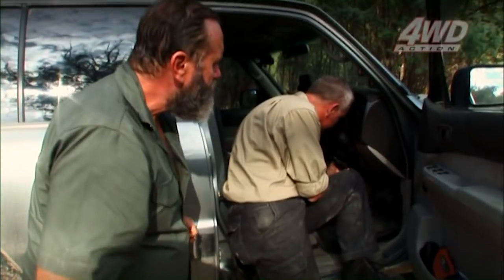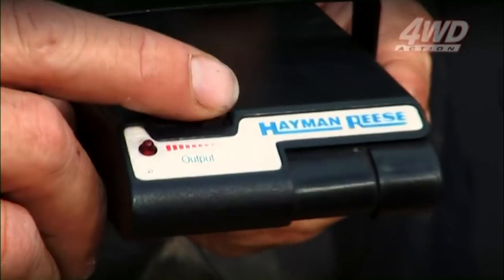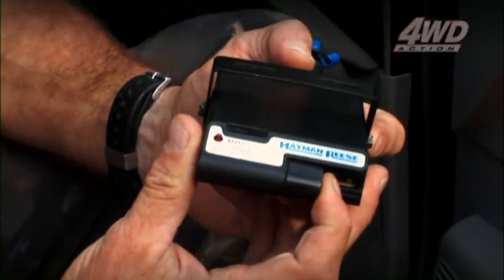What you doing, Colin? I'm just comparing my old brake controller to my new brake controller. Okay. Yeah, this is the old one I just took out. This one has basic controls, how much power it gets, the delay, and it's got a manual slide. And you can adjust how much pressure you've got on your brakes.